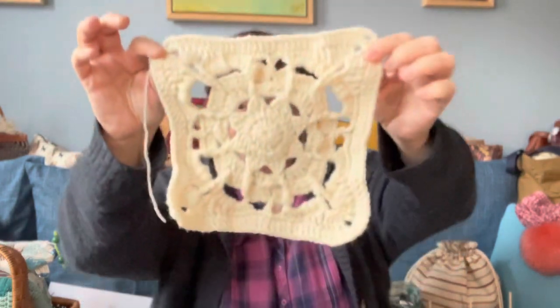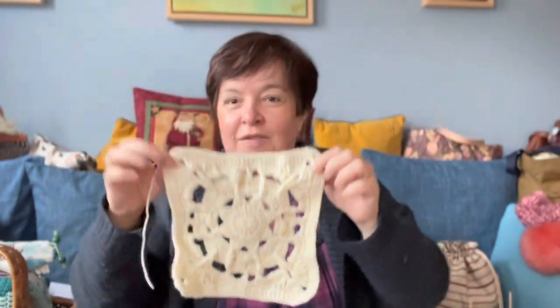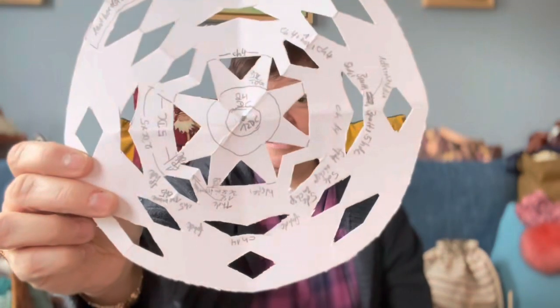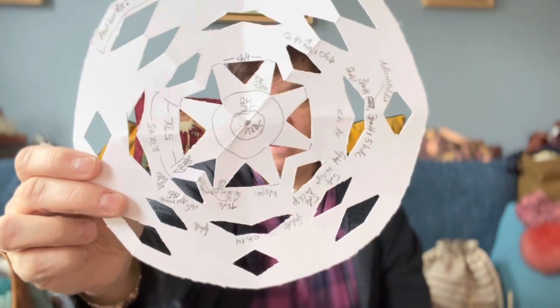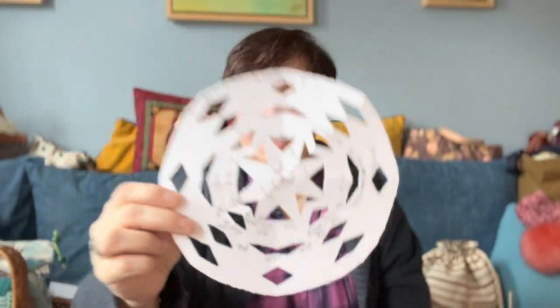The design of my snowflake is based on a paper snowflake. I've made this, and then I wrote in here what I would make for each shape. And I will add in here a little video of me making this.